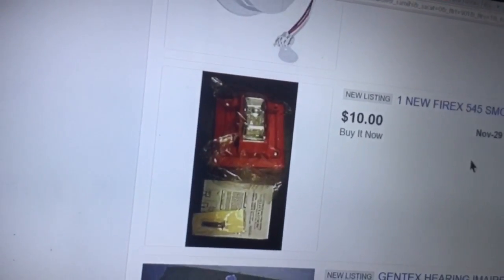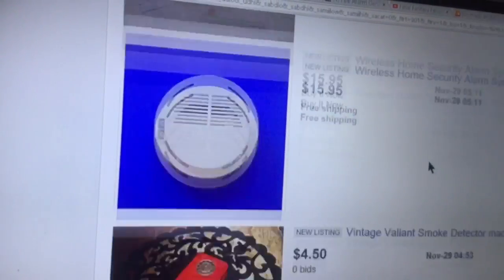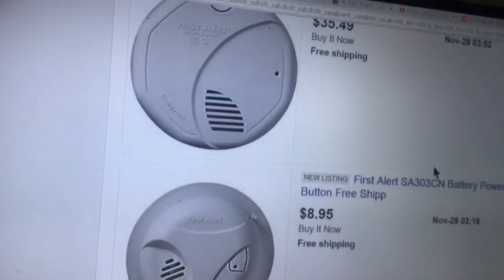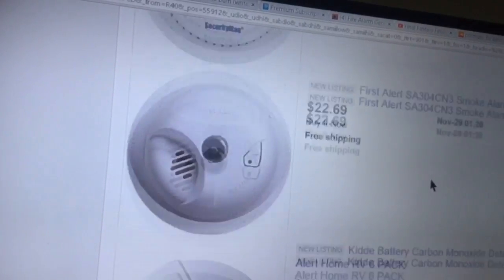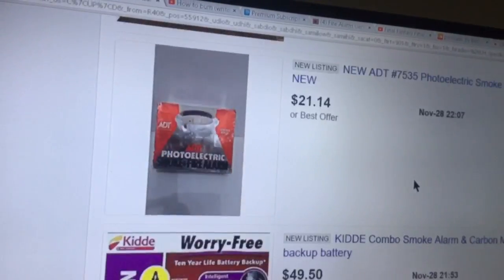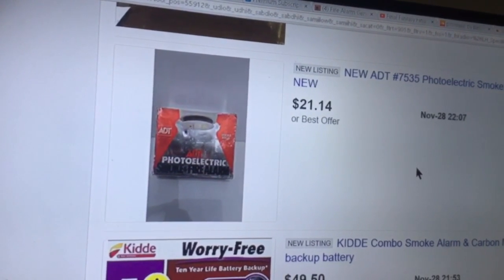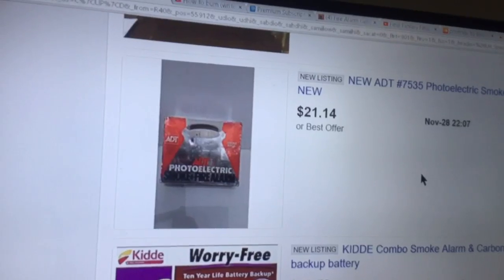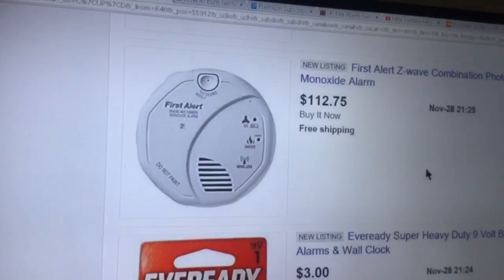Clank. Here's one of those. I have one in white. Just makes a continuous 3 kilohertz blast. Like that. But whichever. There's an ADT one. It's been relisted a couple times. Might get that sometime. It's on my consideration list.